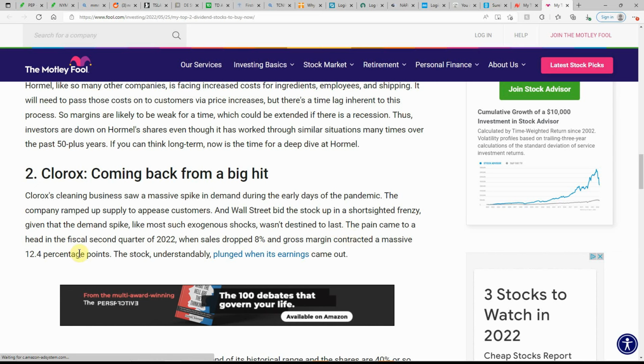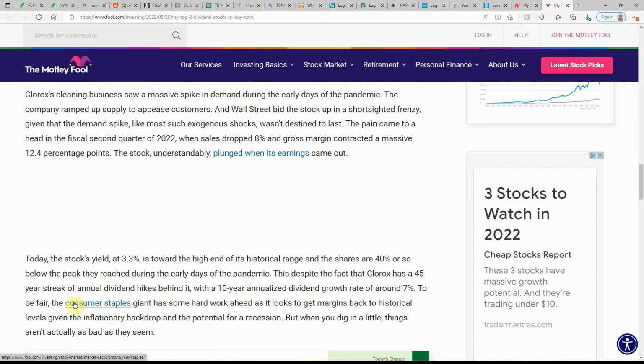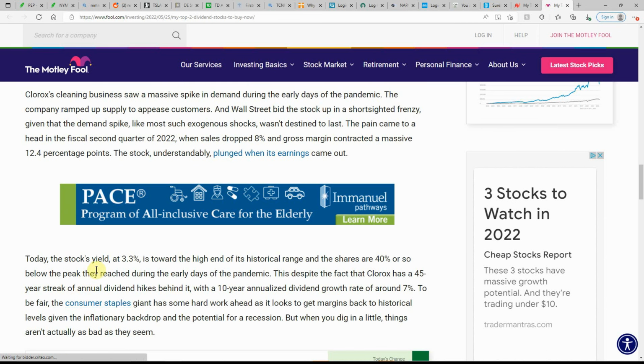Pain came to a head in the fiscal second quarter of 2022 when sales dropped 8% and gross margin contracted a massive 12.4 percentage points. The stock understandably plunged when its earnings came out. Today, the stock's yield at 3.3% is toward the high end of its historical range, and the shares are 40% or so below the peak they reached during the early days of the pandemic.